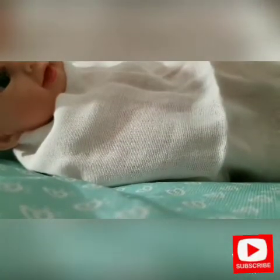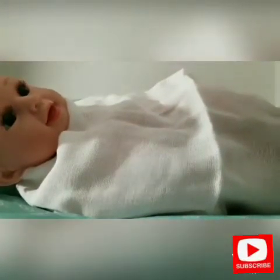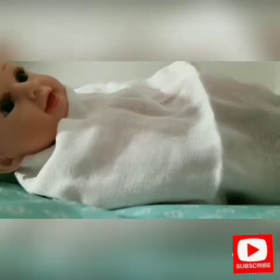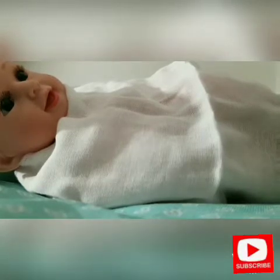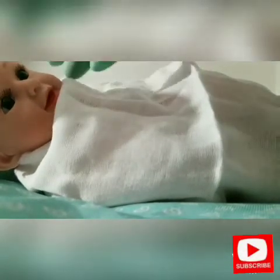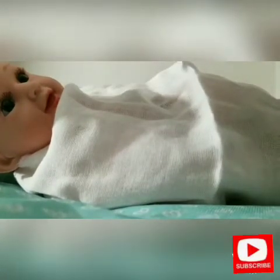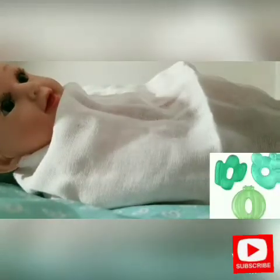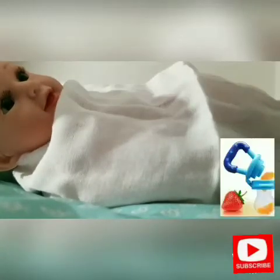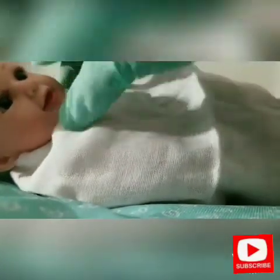Now let's move to the relief. What we can do to relieve the teething pains and so on. So the first relief is to get your baby a teether. We have so many teethers. We have some bracelet teethers. There are some rings, teething rings, teething fruits, and so on. So you get some for the baby, and this will relieve the baby from the pains of teething.